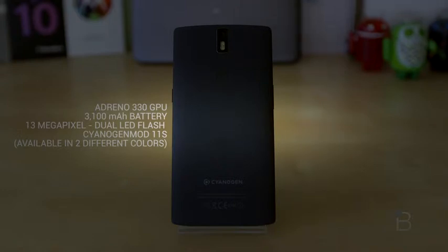And on the back, we have a 13 megapixel camera with dual LED flash that's capable of recording 4K video, and it's running CyanogenMod 11S, which is based on stock Android 4.4 KitKat. It's available in 2 colors as of now, though OnePlus plans on offering different rear shells that people can buy, including different woods, denim, and Kevlar.